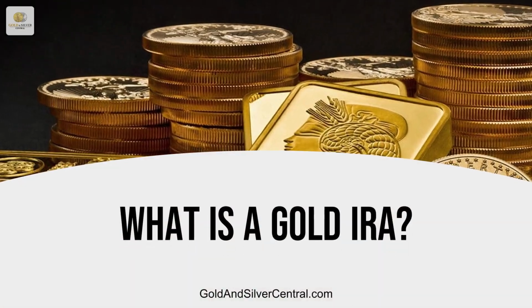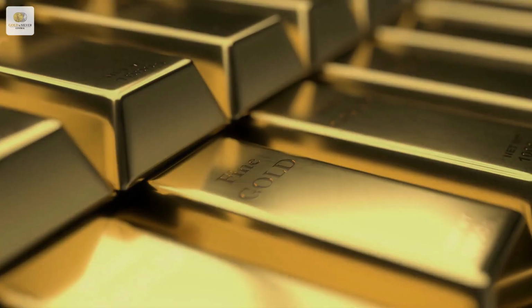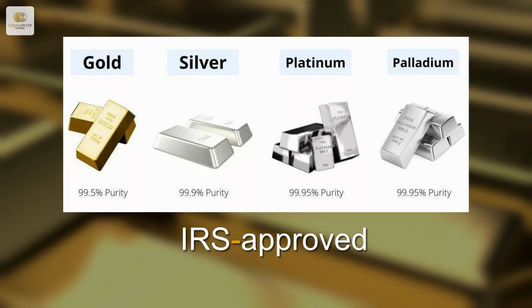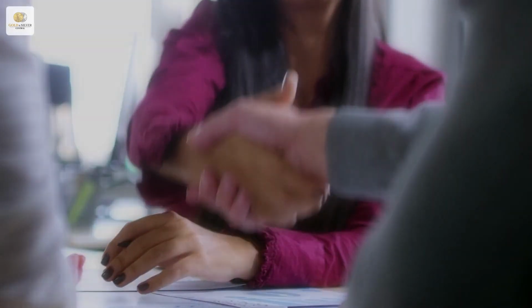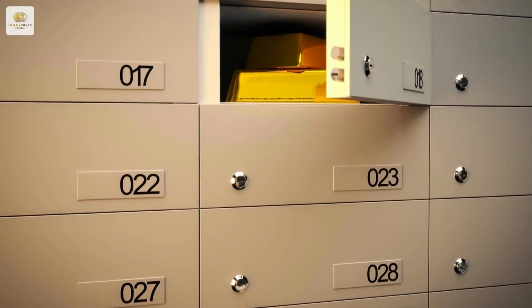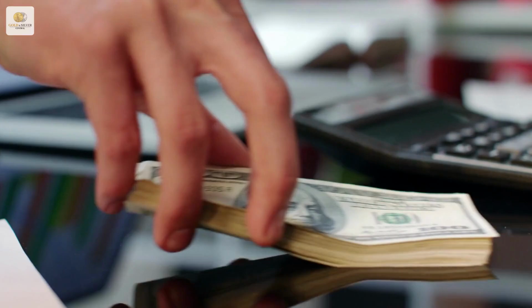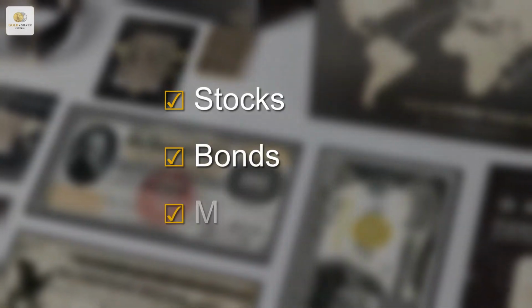What is a Gold IRA? A Gold IRA differs from a traditional IRA because with this account, you can hold IRS-approved physical gold, silver, platinum and palladium metals. However, you can't open this retirement account with a traditional IRA custodian, like a broker. Instead, you have to work with a self-directed custodian who specializes in handling all the required IRS paperwork and the actual storage of your precious metals. For this reason, Gold IRAs tend to have higher fees than traditional IRA accounts that only contain paper assets, like stocks, bonds, and mutual funds.